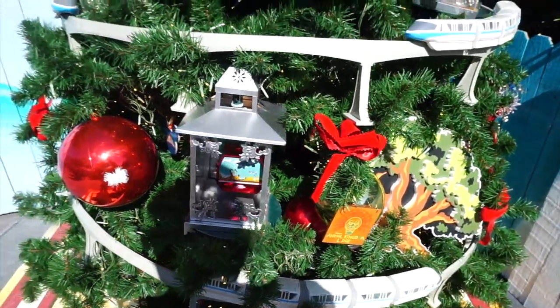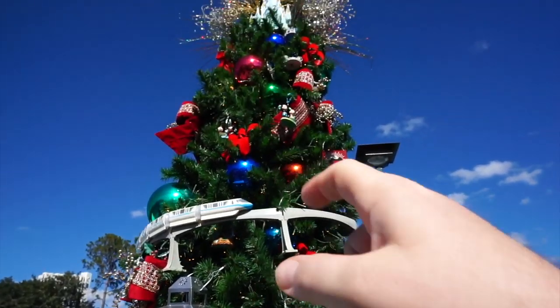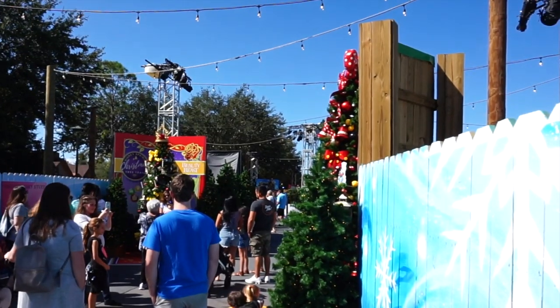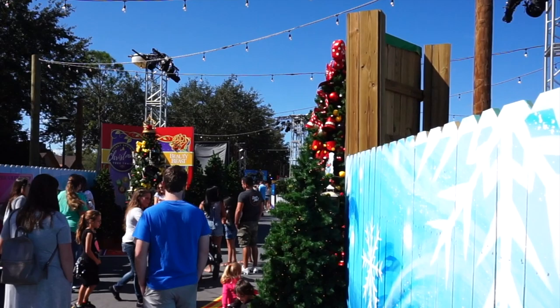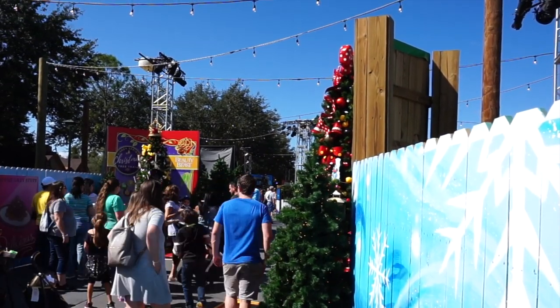And I forget, this tree has the monorail that goes all the way up the entire tree. And yes, this Christmas tree trail does get busy, but it runs from 11 a.m. to 11 p.m. Sunday through Saturday.